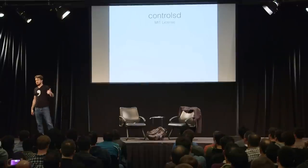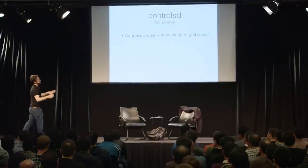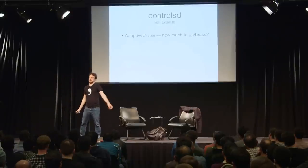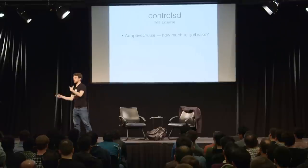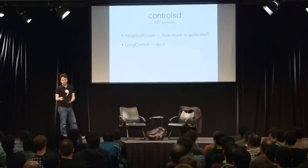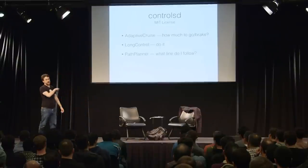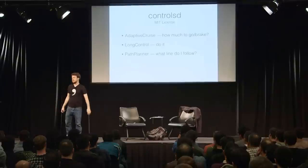Controls D is the software, the main control loop running the car. There's four parts. Adaptive cruise, which is, there's a car in front of me. What should my speed be, basically? And what acceleration should I use to get to that speed? Then we have a longitudinal control PID loop, which actually carries that command out. We have a path planner, which talks to Vision D. What line do I actually follow? It's very simple.